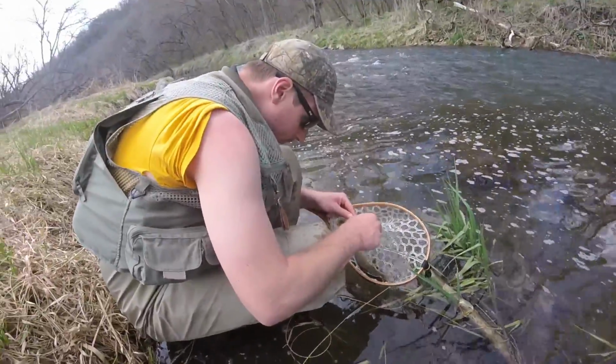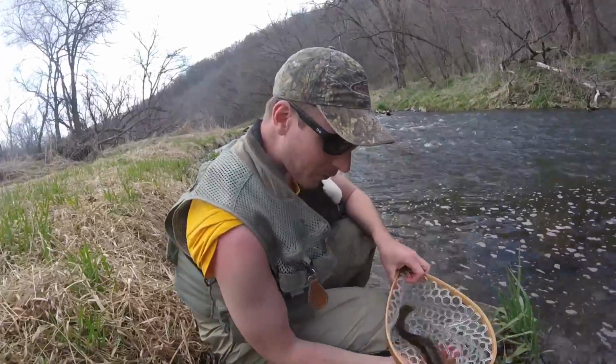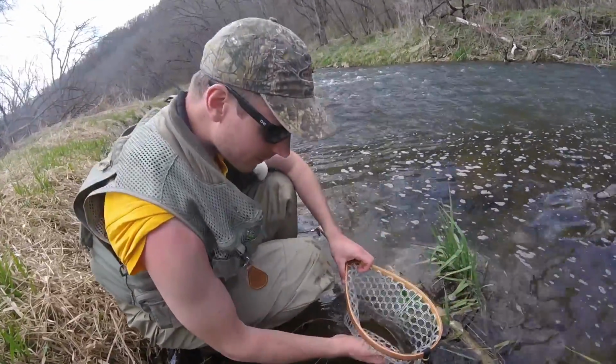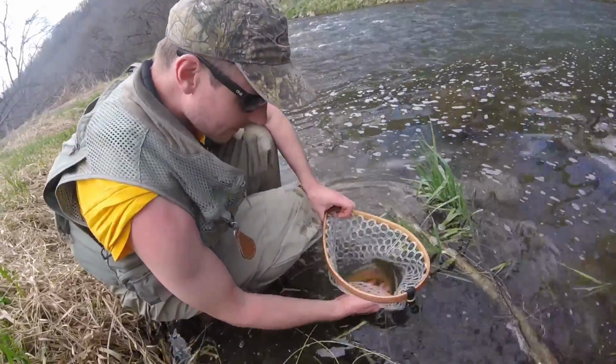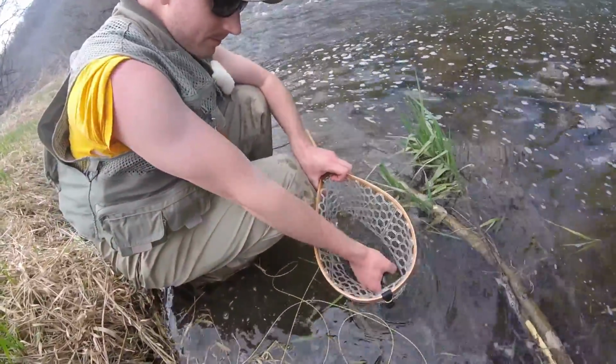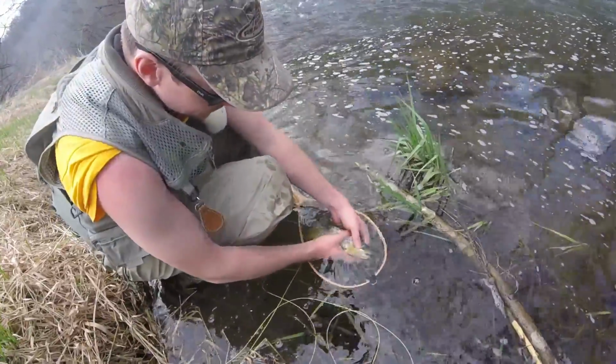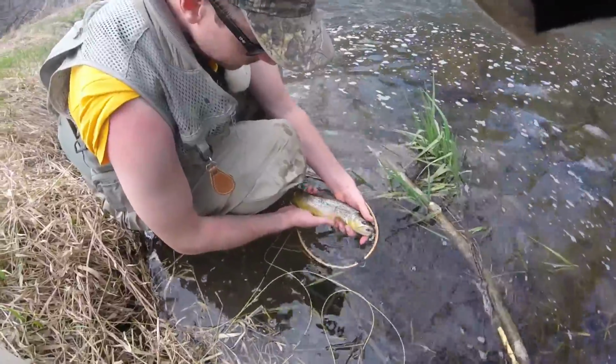What did you find yourself there? Oh, a little brown trout. Oh, that's a nice brown. I don't think he's so little. Where is your hook at? Snagged in the net. Oh. Hold on one second here. Oh, yeah, that's a nice one.